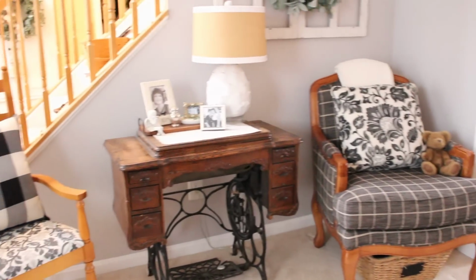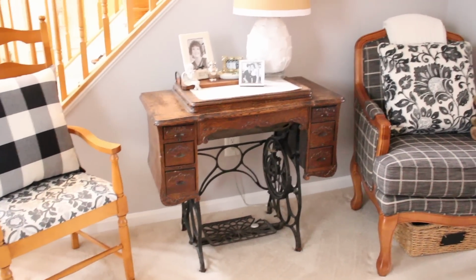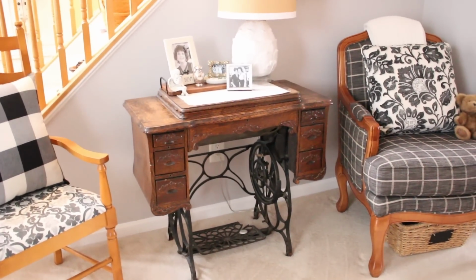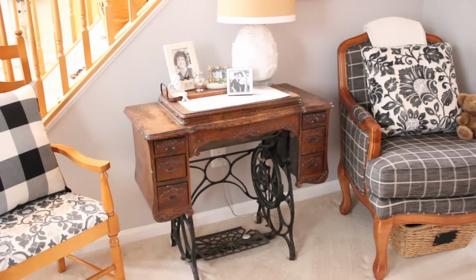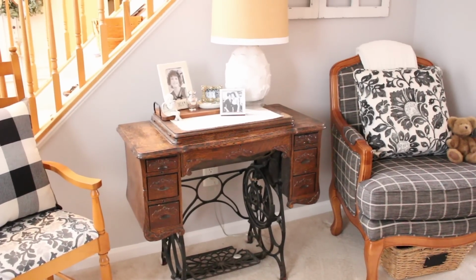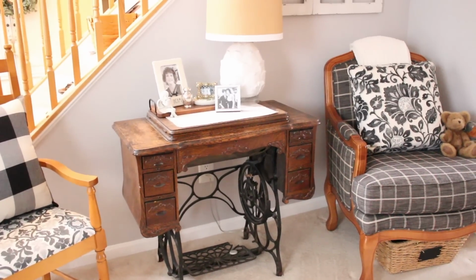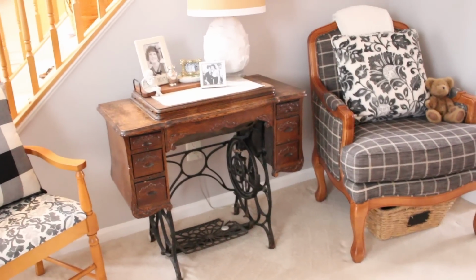In the middle here is probably one of my most treasured possessions. This is my grandma's 1910 Singer sewing machine. This was a gift from her mother to her, and it's probably where my very first memory of my grandma is. I have a memory of her when I was a really little person, maybe 3 years old, sitting with her while she was sewing. So it is such a treasure to me to have this in my house.